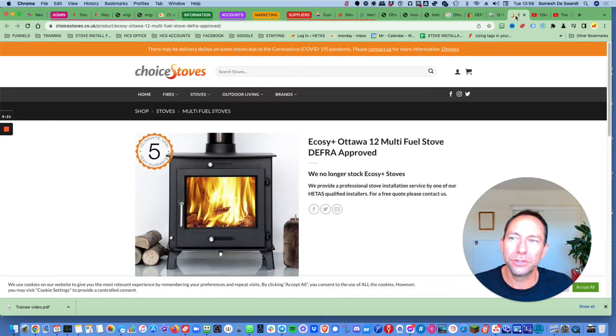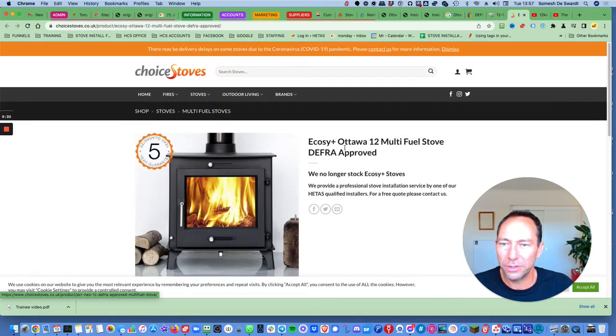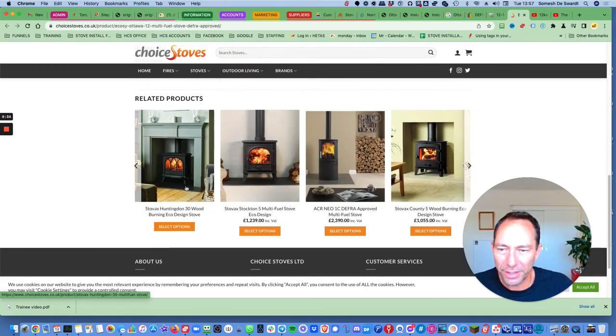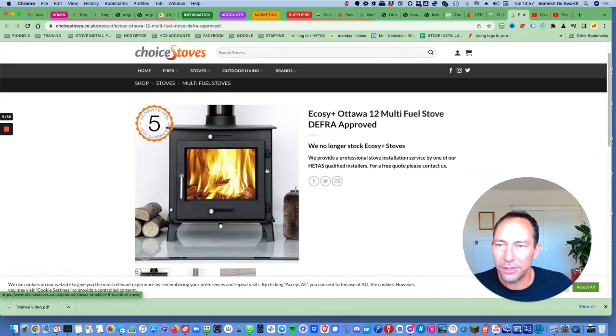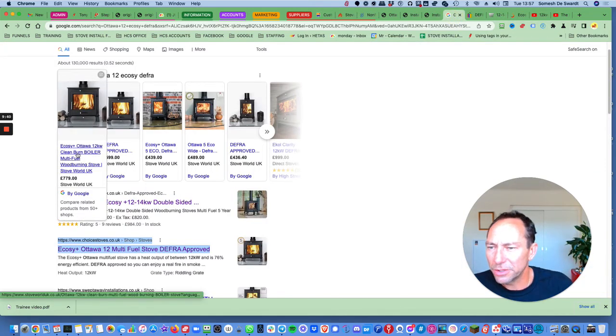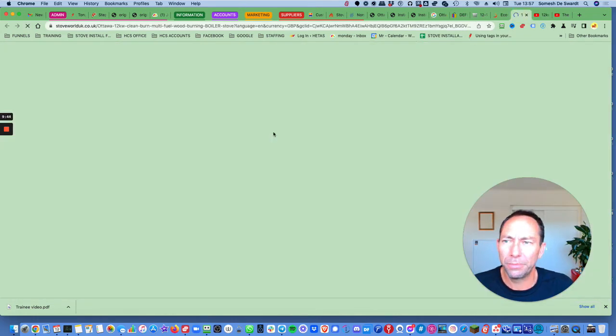And then let's go to choicestoves.co.uk. This is the Ecosy Ottawa 12 multi-fuel stove, and let's see if there's a price on this one. Can I get a price? No, it's not telling me the price, but anyway, it's there. I'm sure you can find it. Let's go back to the search. So this was the Stove World one. I'm just going to open this one, see if we can get a better price on it.